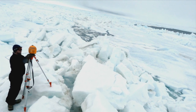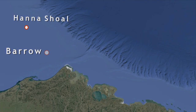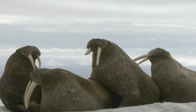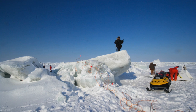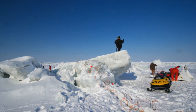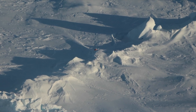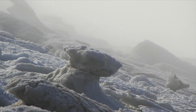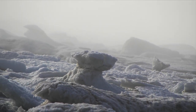One extreme case of this is in a region northwest of Barrow called Hannah Shoal. It's a very biologically productive area. If you go there in summertime, there's likely to be a lot of walrus hanging out in that region because it's a place where ice lingers late in the season. And one reason is because it's very shallow in that region. During the wintertime, these large pieces of ice get grounded, even more ice piles on, and these features become even bigger. They stay there throughout the summer because they can't drift away because they're sitting on the seafloor. So they're very important for walrus as a haul out.